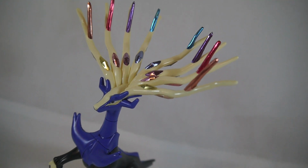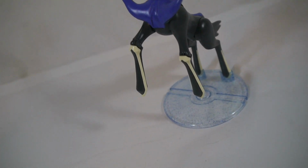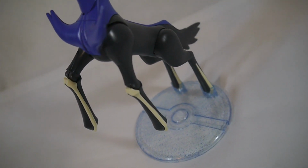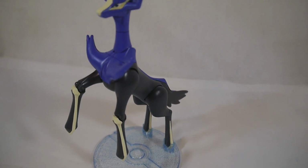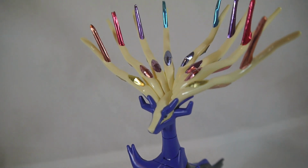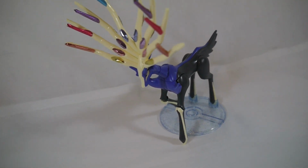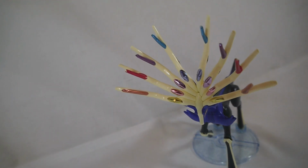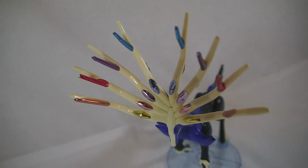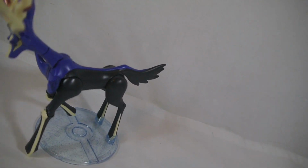Now, being plastic model kits, you do have to build them. So if you don't want to build them, these aren't for you. In which case, I do recommend the Monster Collection line, the Zukan line. There's a couple different variations of the Monster Collection line. And I believe there's some decent-sized vinyls that Japan released of these guys as well. So there's multiple different ways of getting a nice Xerneas and Yveltal figure if you don't want to build them.